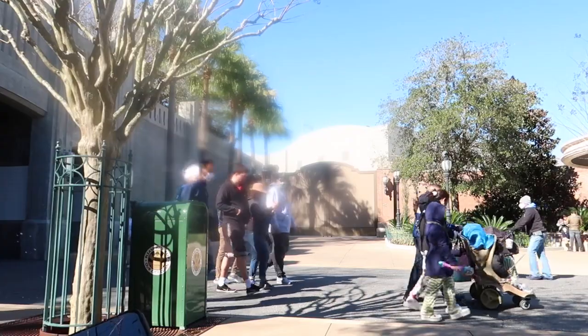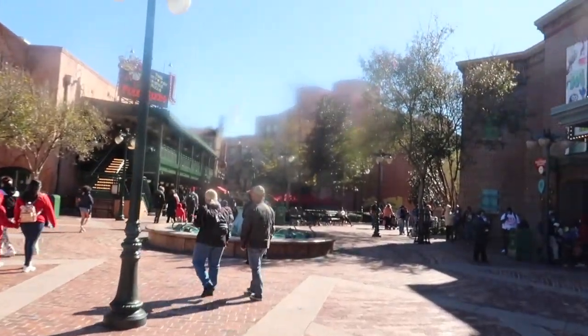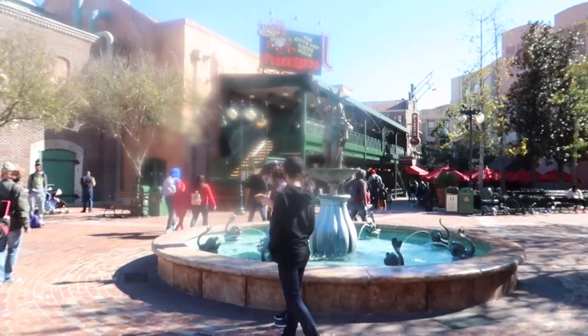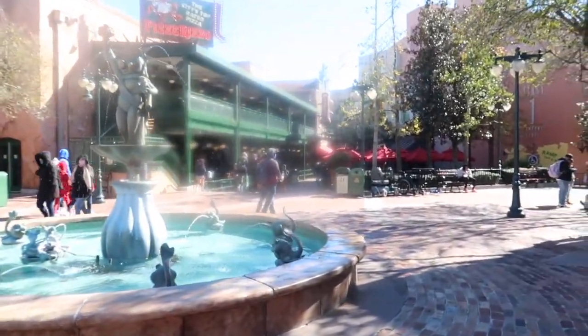Hey there. So, I've gotten the pictures I promised to get. Here we are in the Muppet place. And we're gonna get in line. We're inside.